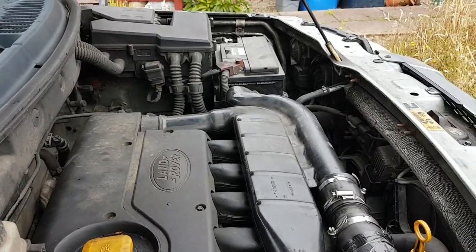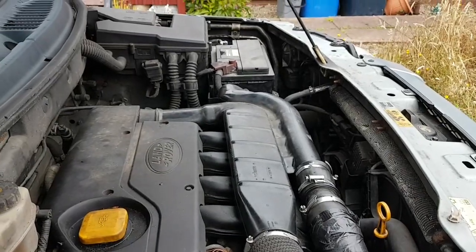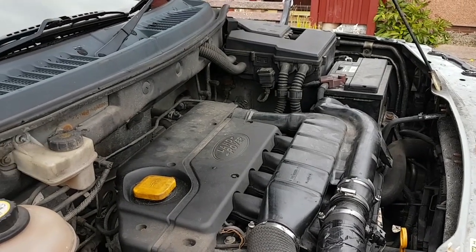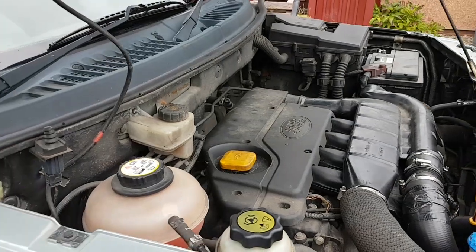I've not had problems with the engine, but I have heard of EGR faults, but then that's quite common with any car. Any vehicle, it doesn't really matter these days. EGR fault seems to be quite common.